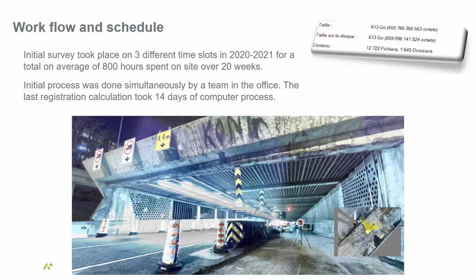But right now, the initial data, so the raw data before it was processed, is 600 gigabytes. I've looked into the RCP file. We're more around 1.5 terabytes of data when we convert it to RCP file. And we have around 4,000 scan stations as of now. We're planning to move up to 6,000 very soon, by the end of the year in 2022.